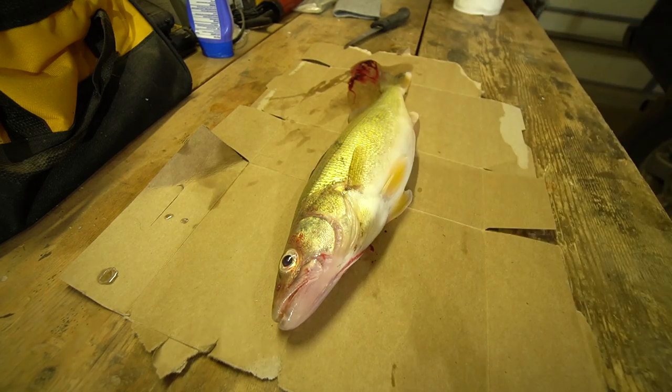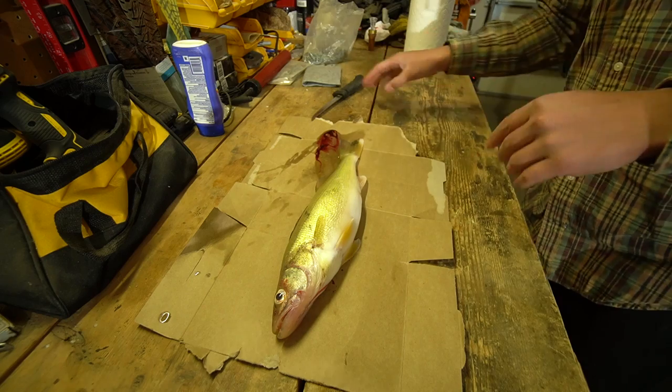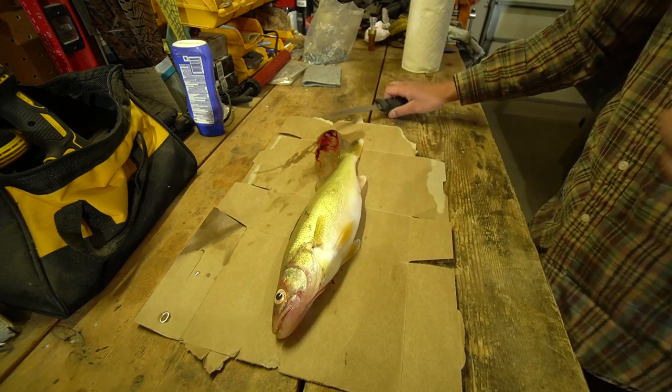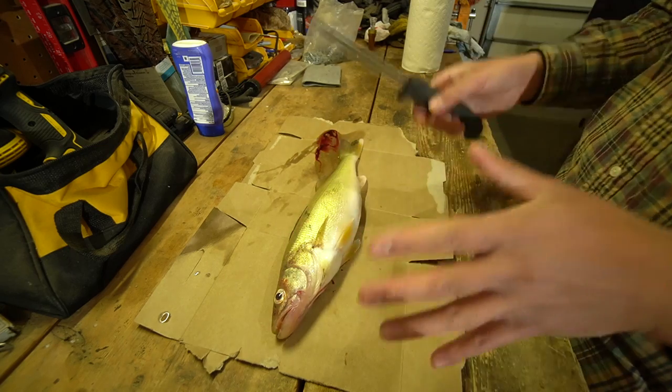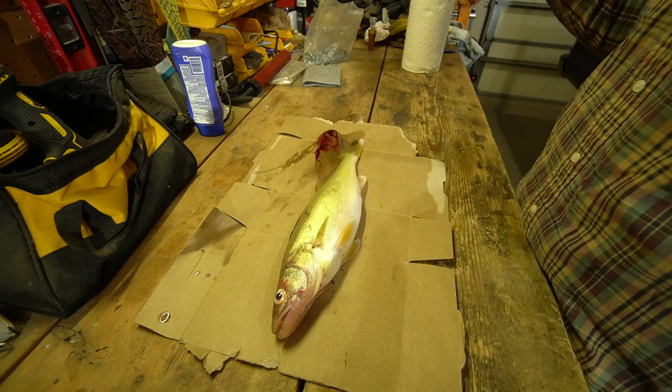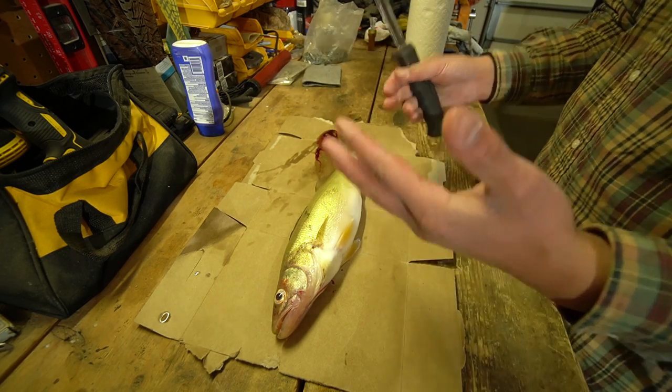17 inches, just like I predicted. All right, so sorry for the crappy camera angle. This is all I can do. I don't have any cameraman, but this is our walleye right here, and this is how I like to clean my walleyes. There is a bazillion ways you can clean it.